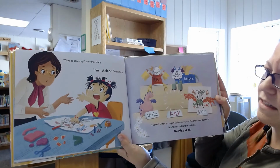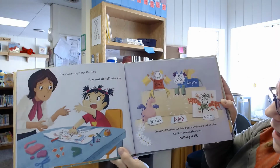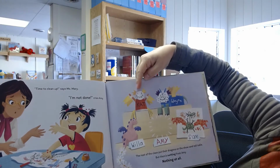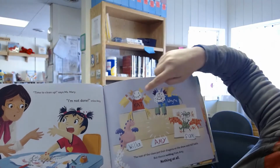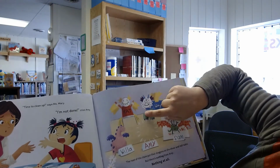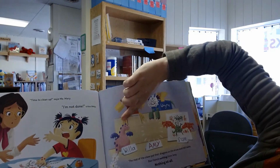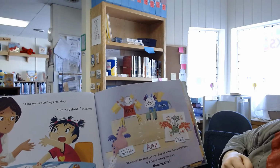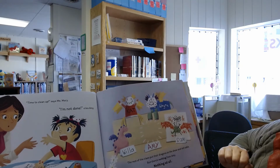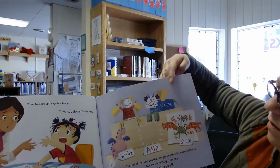Time to clean up, says Miss Mary. I'm not done, cries Amy. The rest of the class put their dragons on the show and tell table. I see Kat's dragon here. Oh, looks like she used popsicle sticks and maybe a cup to make her dragon. Here's Wayne's dragon. It's got green, scaly arms and legs. Maybe a paper plate for the face there. There's Willa's dragon with that cool daisy chain tail. And there's Sam's dragon with the postage stamp wings. But there's nothing from Amy. Nothing at all. Oh no.